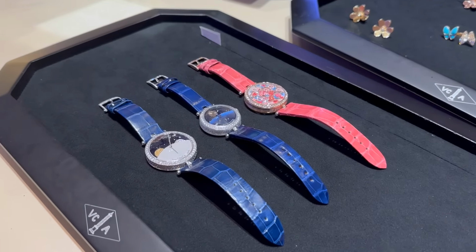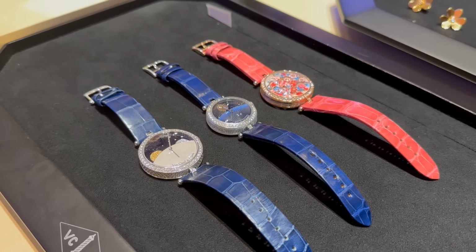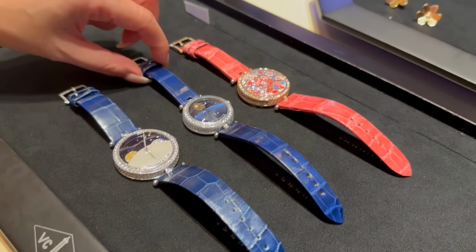All right. Oh, watches, beautiful. Yes, hubby's here, so we're going to look at some very special watches. This is from the Lady Arpels collection. Let's start off with the newest one, I guess. This is like 1 week old, isn't it?